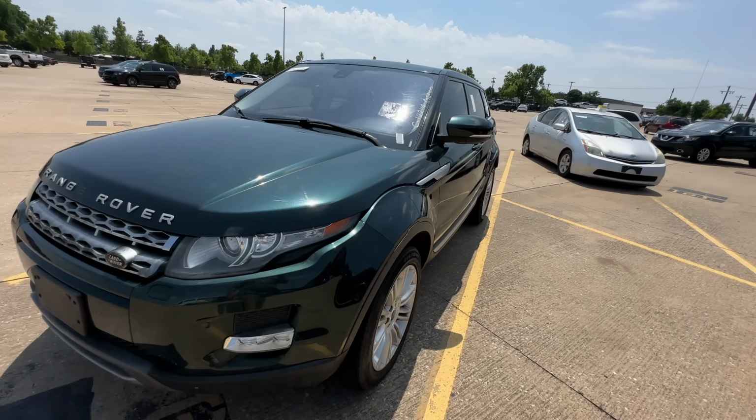84,000 miles. She got any warning lights on? Of course it's going to. It's a Range Rover. Check engine, of course. I don't know. It's something. Let's put it in gear. Ooh, it's hot. Is what it is. Boy, it is hot inside this thing.